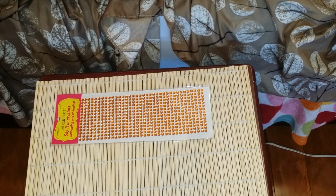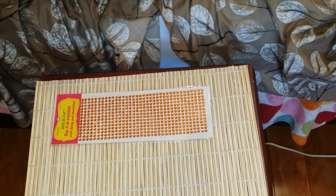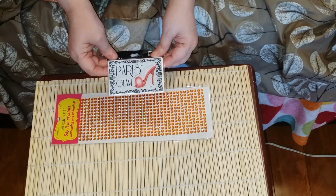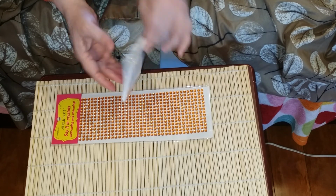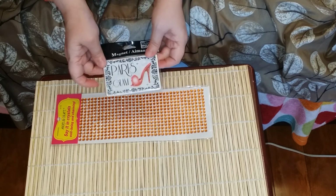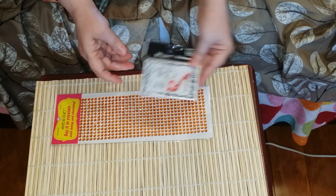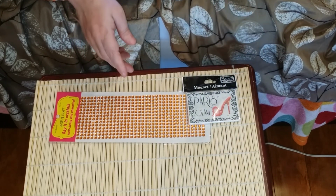I found this for 50 cents. Paris Glam. Isn't that cute? It's a magnet. So, you know I love Paris, so I had to buy it. So I bought that.